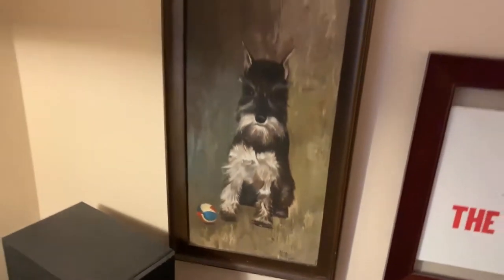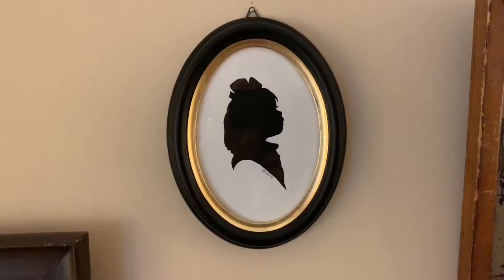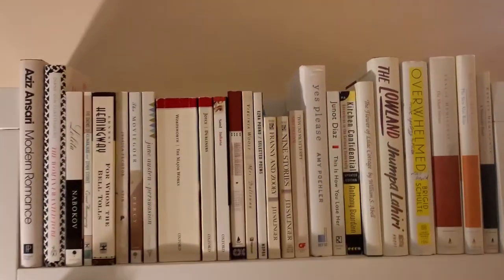It's just amazing. It looks like it could be from my grandmother's apartment, but I actually found it for a song on Etsy. This is a silhouette that my husband had made of our daughter Emory for Christmas this year. This is my bookcase. I like to organize them by color because it just makes for a tidier, more organized look.